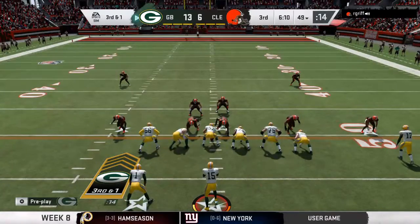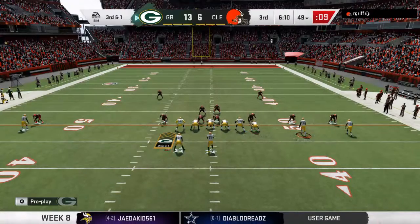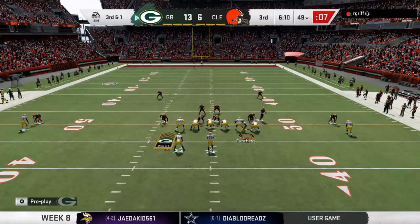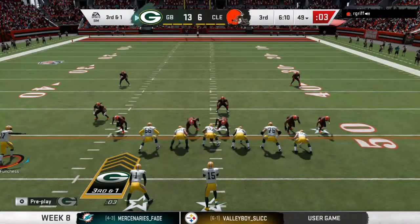Sled. Check three. Sponge. No. Hurry. Shift. Under 10.